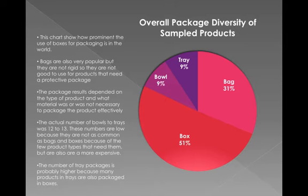The package results really depended on the type of product and what material was or was not necessary to package the product effectively. The actual number of bowls to trays was 12 to 13. These numbers are really low because they're not as common as bags and boxes because of the few product types that need them, but also that they are a more expensive package.